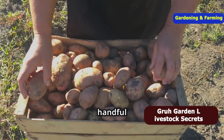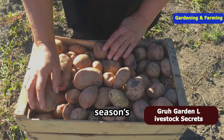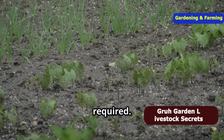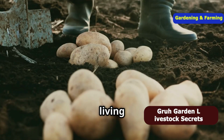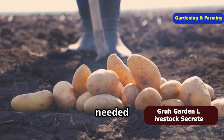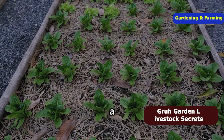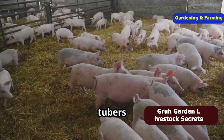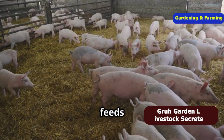Yields are huge. A handful of tubers becomes a bucketful by season's end. Miss a few tubers? They'll regrow next year. No extra work required. Store tubers right in the ground for a living food bank all winter. Just dig as needed until the ground freezes. Give them a dedicated patch. They spread vigorously and can take over a garden bed. The tubers are a fresh, hydrating treat when other feeds are scarce.